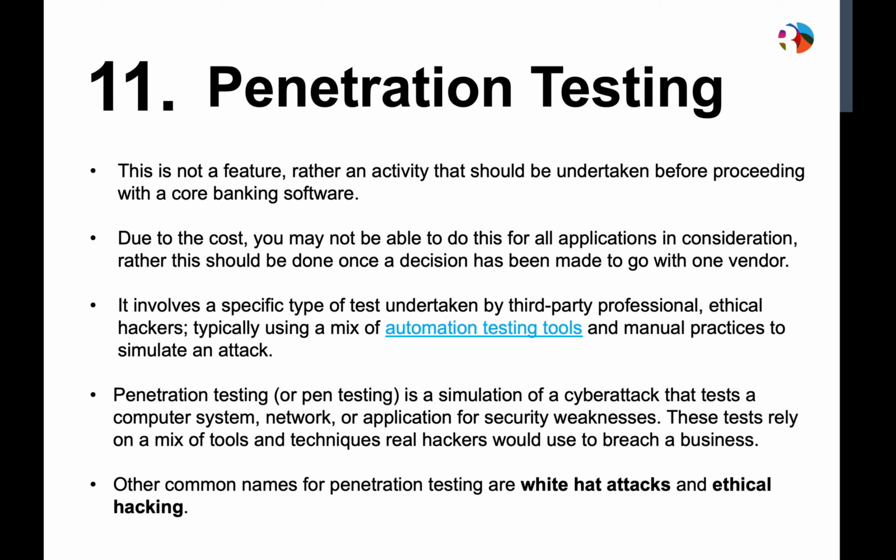A pen test basically involves a specific kind of test that is usually done by a third party. They usually call them ethical hackers or white hat hackers. Now, they would use a mix of automated tools, software applications, manual processes, manual codes to simulate an attack. So a pen test basically is a process of testing your banking application to see what happens if hackers try to gain access into the application.